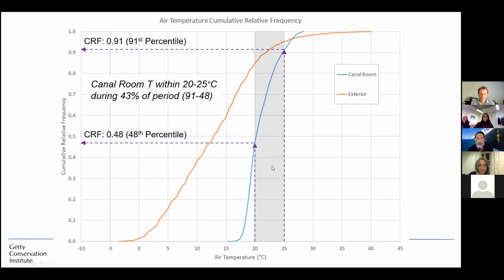So here I've done that, and I can see that this intersection with 20 degrees C for the interior data corresponds with the 48th percentile. And this means that 48% of your data set is under 20 degrees C. If I take a look at that other intersection with 25 degrees C, that coincides with the 91st percentile.